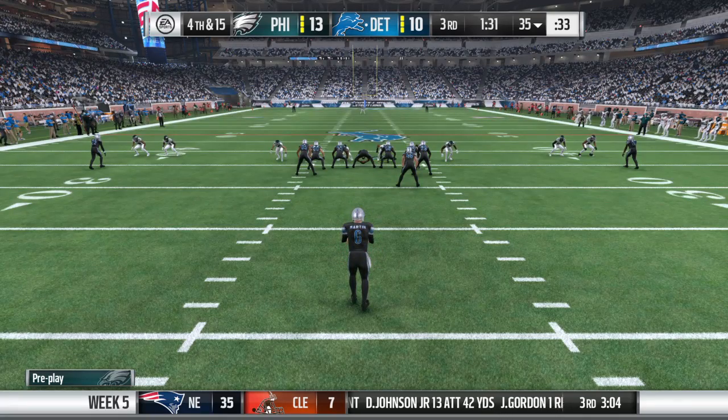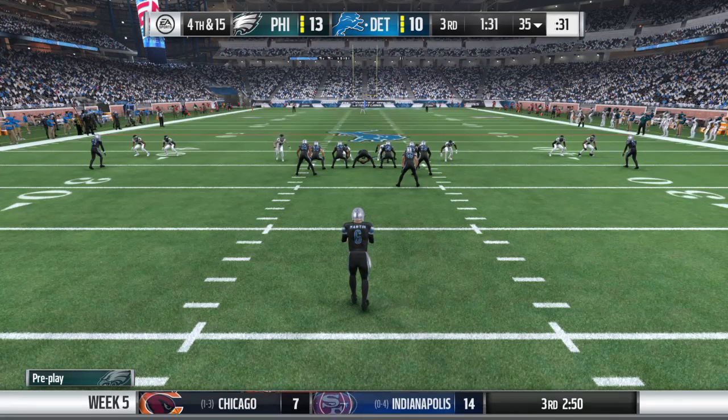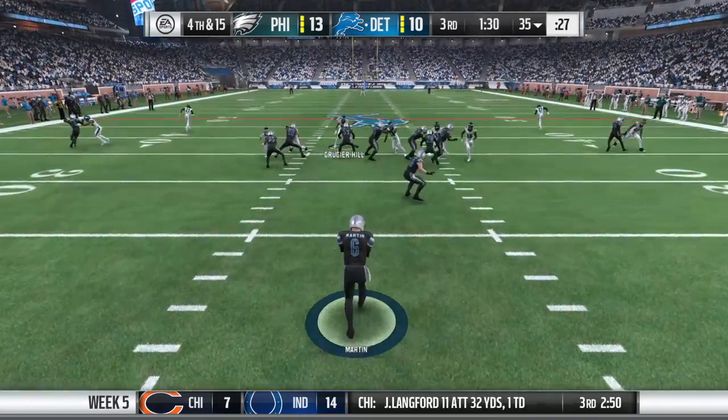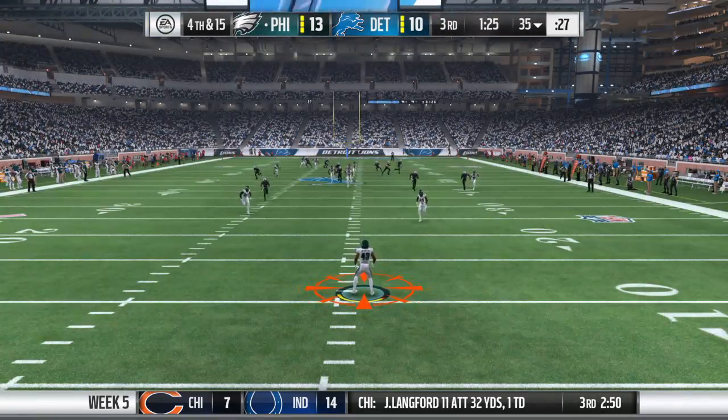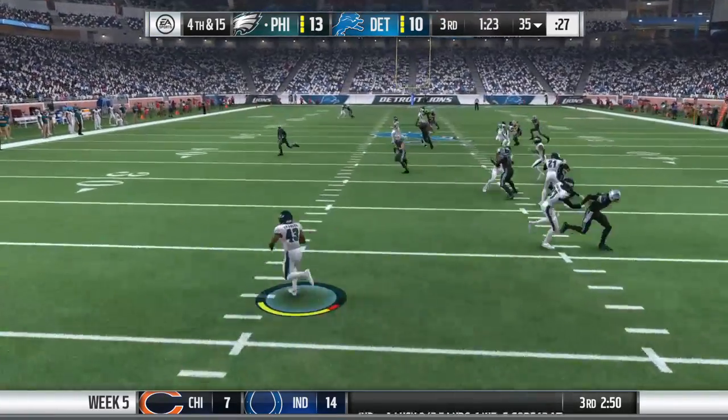Putting pressure on the guy throwing the football is always good. But when you can couple that with contact on him that leads to an incompletion, as we just saw there, that's winning football. And he deserves a bronze leg as he gets this one away. Now Sproles.